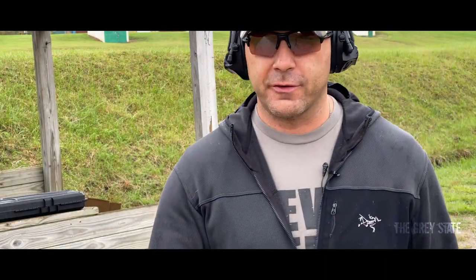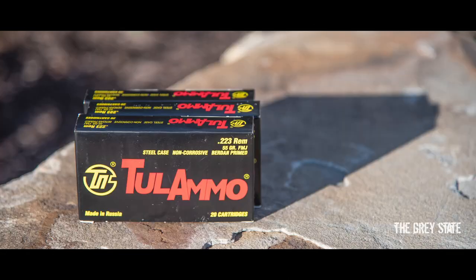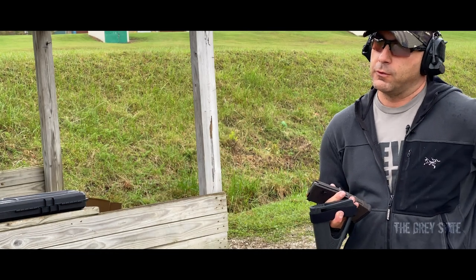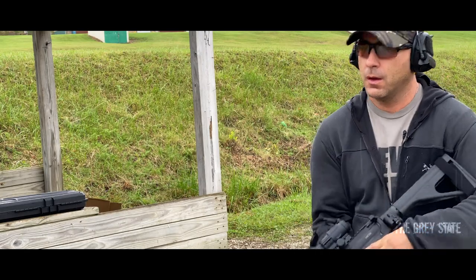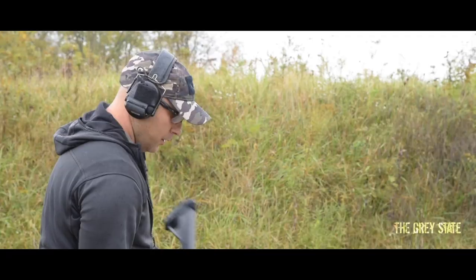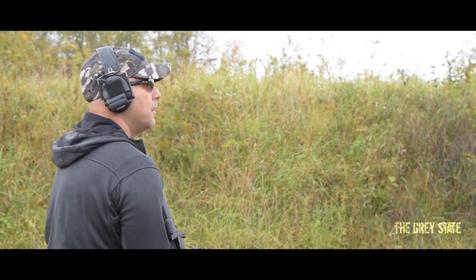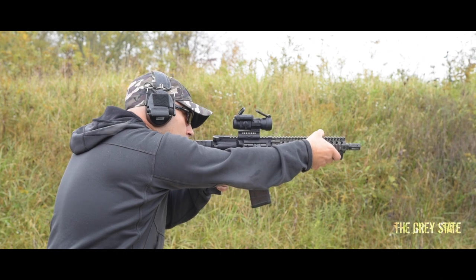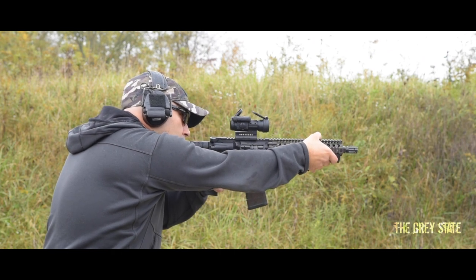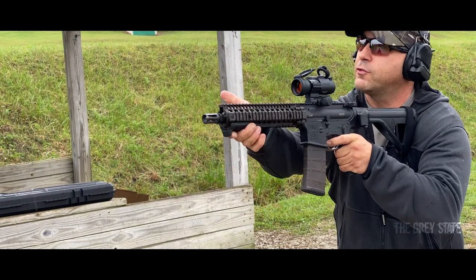All right, guys, next soldiers up are going to be some steel case Tula .223, 55 grain. I'm going to do two mags worth of this, right? Because we can. It's cheap. All right, make sure I'm in a good camera spot. Here we go. This is going to be 60 rounds of Tula. Man, this thing shoots so flat.